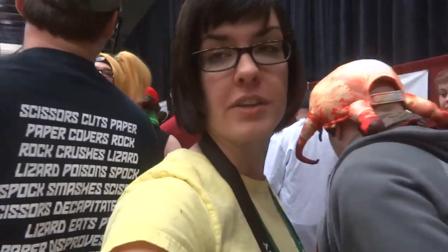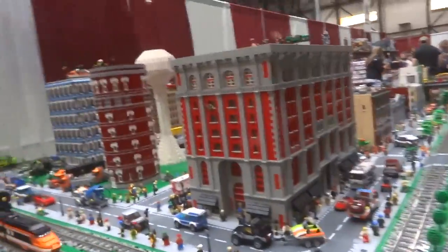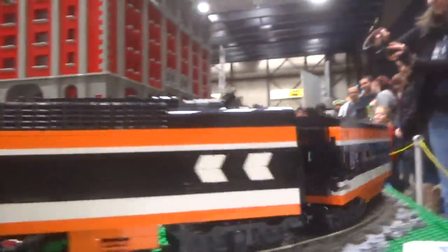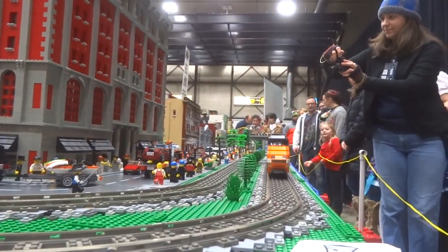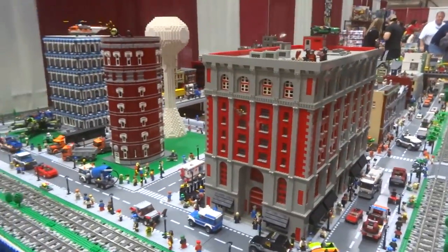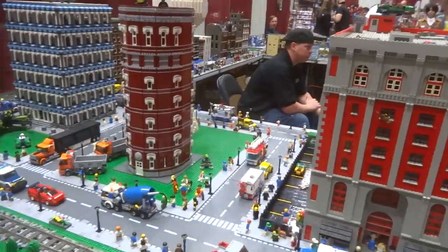So I have been tasked with showing you guys some of the cooler things around here. So first we have Legos. This is rather impressive to someone who's definitely never put this much time and patience into Legos.